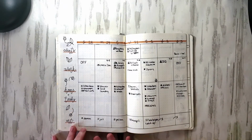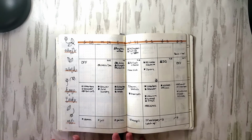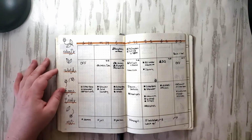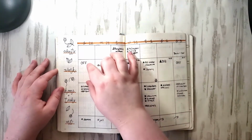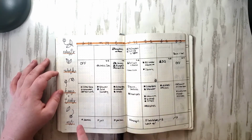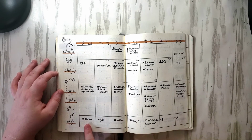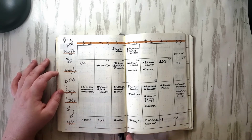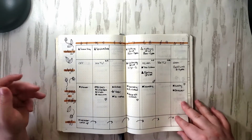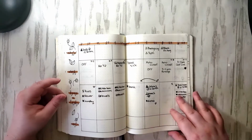And here I have quite a busy looking weekly. So the days go down like this, and then I have different categories for each day. I have events, work, home and other tasks, and then art related. So I have my Inktober prompts, and then I also have if I have a commission to do. So there's that.